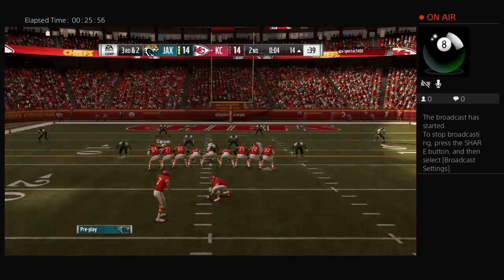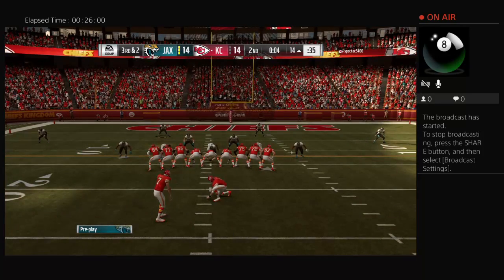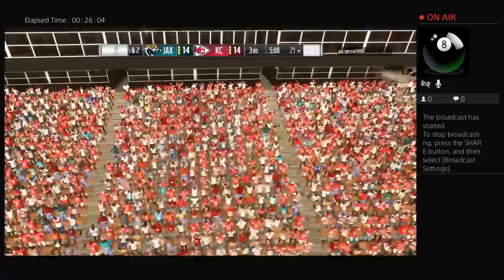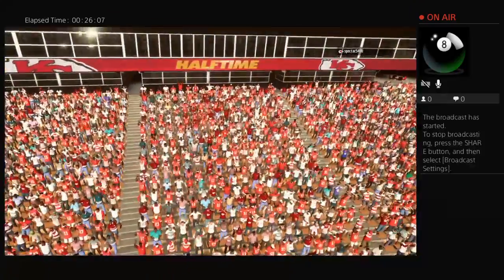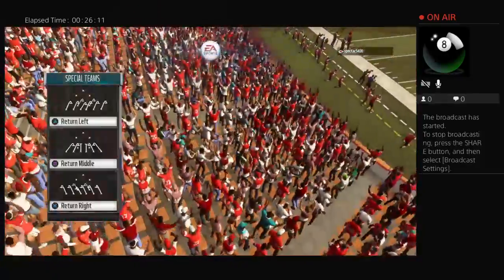So with 4 seconds to go in the half, here's the field goal unit onto the field. And he missed it. It's no good. So 2 quarters down, 2 remain. Charles and I return after the break.